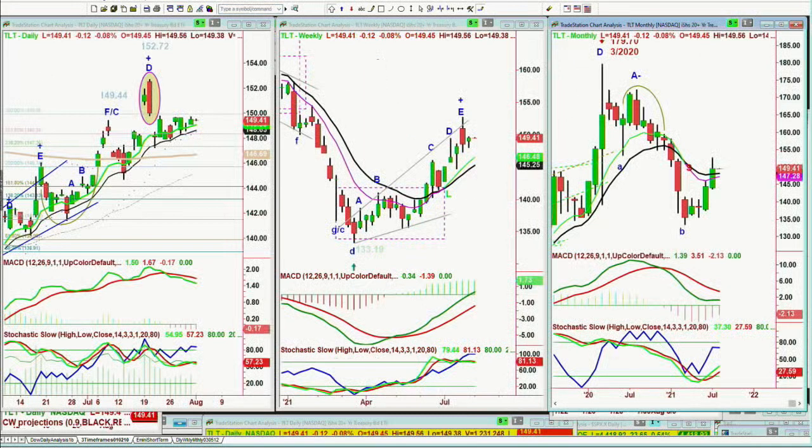TLT is the Lehman 20-year Treasury bond fund, or 20-year or higher. And look, stuck in a range. When you make this topping formation, and then you can't break out of it. Look, it went to 152.72.